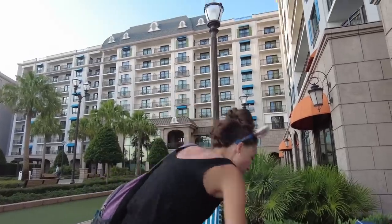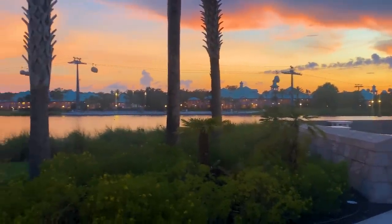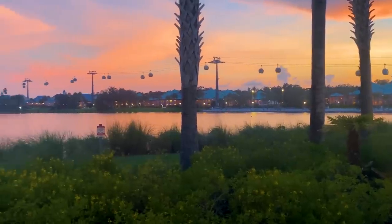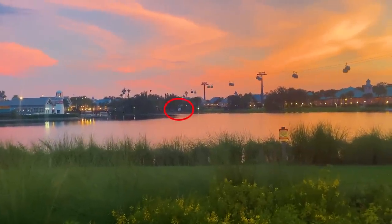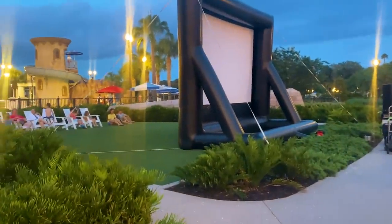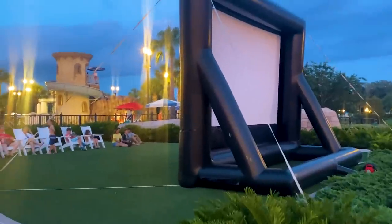I will say the sky looks absolutely beautiful. The sunset is amazing, and I do love looking at the Skyliner on the sunset. I think it's really pretty. And also you can see the other screen over at Caribbean Beach Resort. You can see it across the water. Very pretty. But our movie right here out on the lawn. There are some chairs out, not very many. They are already full, so we're just gonna pop a squat on the ground and check out the movie.